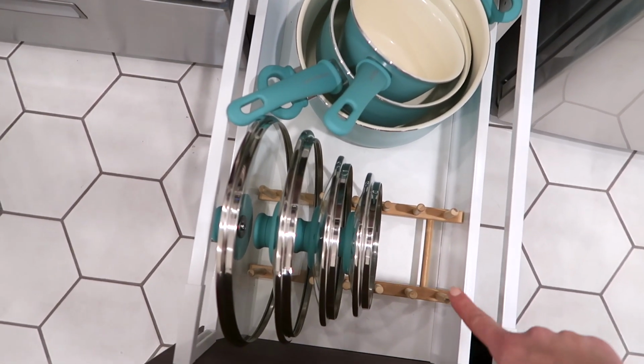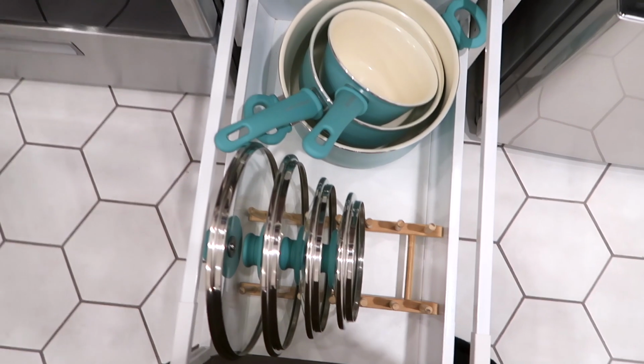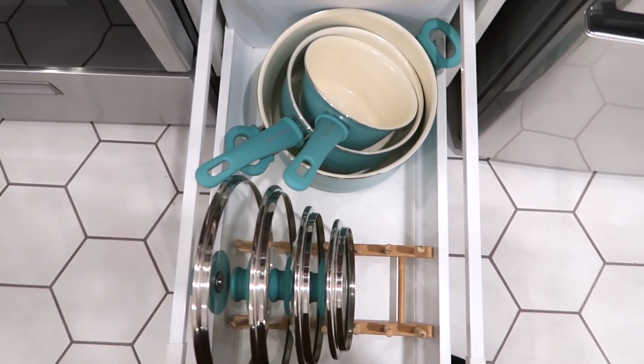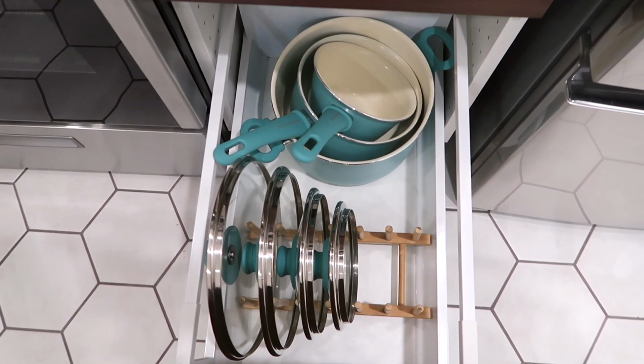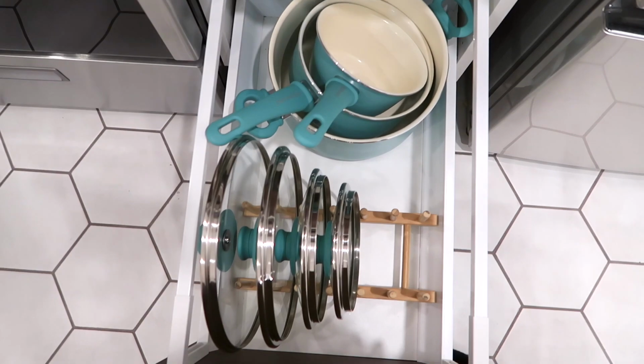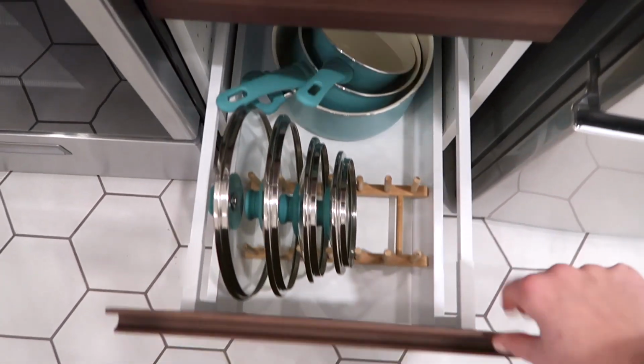The lid holder is from Ikea as well. And I do have some more pans somewhere and I don't know where they are. Everything has been packed in storage for a long time, so I need to actually find out wherever that stuff went. But for now, that's how this is being organized.